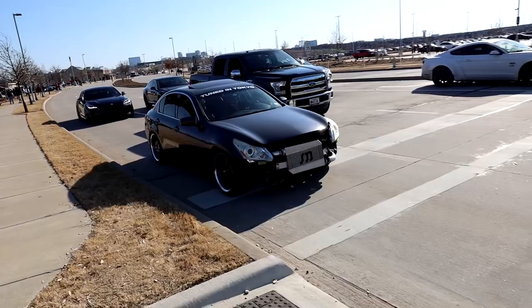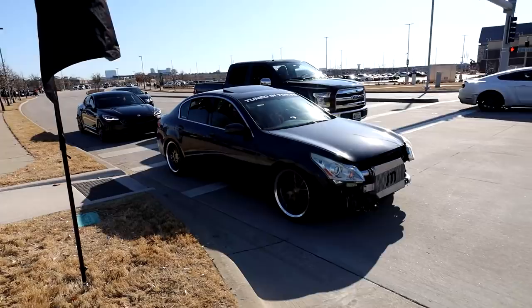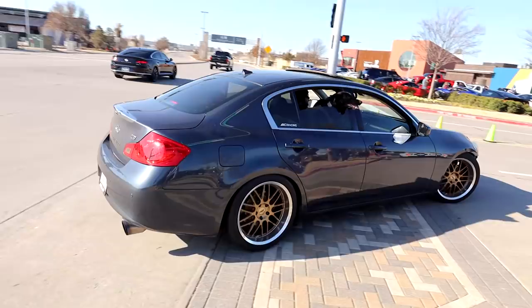That's crazy. We've missed the Ford GT for that thing. Hi, dog. Puppy. From the back, it just looked like a G37, but the front. It's like a fighter business.